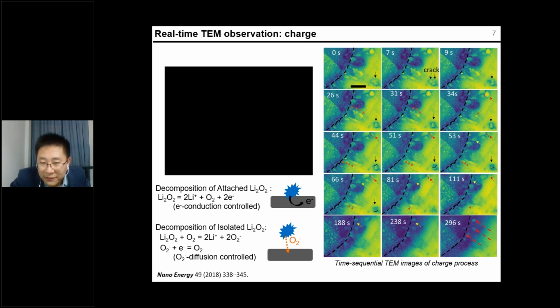we found a very common phenomenon: the decomposition of the particle always starts from the region that is directly facing toward the current collector, while the other side that is far from the current collector will not decompose first. So that actually is very repetitive, and we try to understand why this particle starts to decompose from the region that is closer to the current collector. That also means it must be related to the diffusion distance of the ionic species.